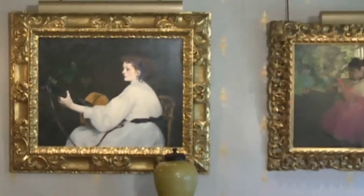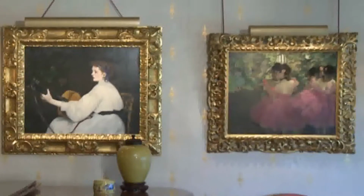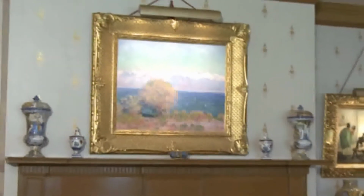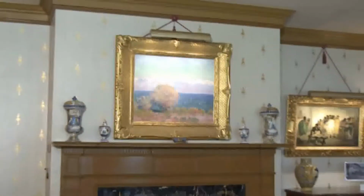Next to the Dancers in Pink is a woman with a guitar by another artist named Manet, and this kind of performance and music kind of set the tone for this room because they had a lot of concerts in here. Over the fireplace is a painting by Monet, and on either side of the room are paintings by Monet.